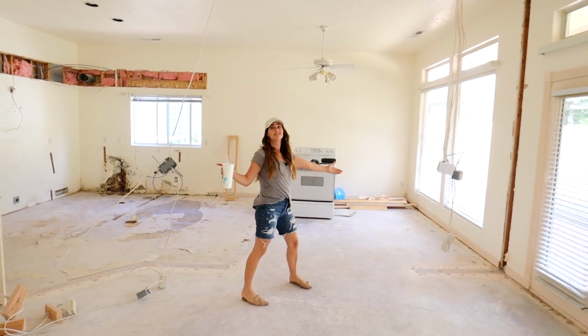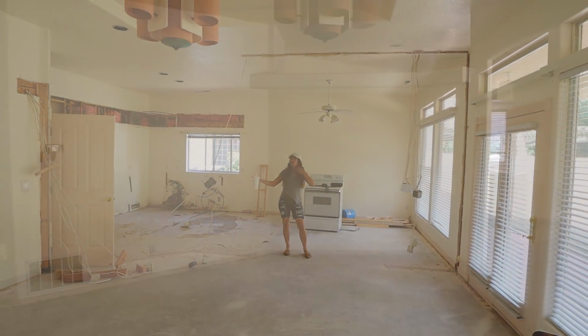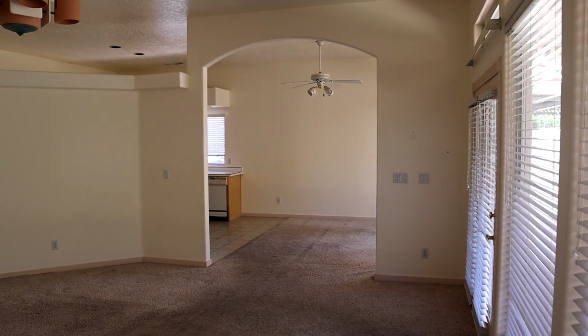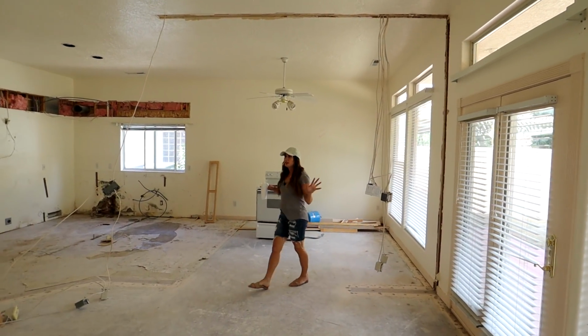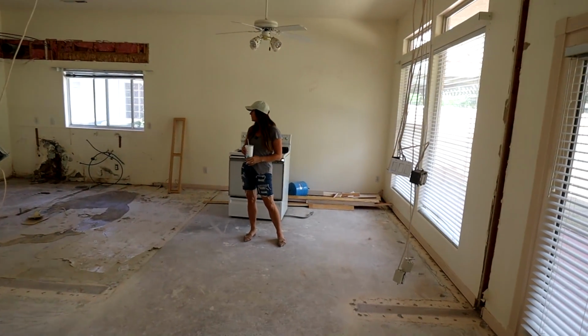But look at this. No walls. Bends on some glass. Be careful, buddy. Literally so open now. This was a wall here, right there, and then there was a little partial wall over here. And I just thought we can make this into one big great room. Yeah, it was a little bit closed off.